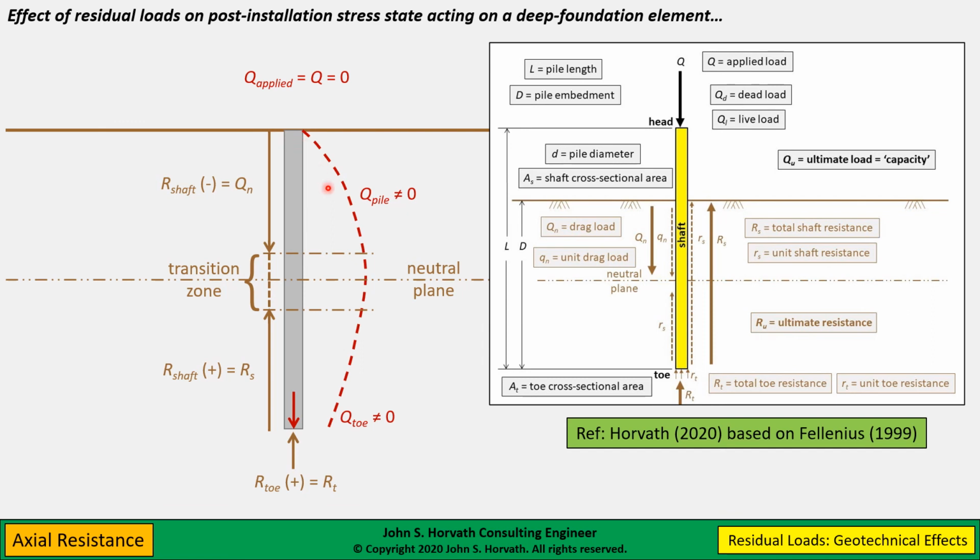You have some pattern of compressive load throughout the shaft. Usually this neutral plane is somewhere down closer to the toe than the center. I've just shown it here generically. Usually the peak, the neutral plane, is somewhere down here, and you have some toe resistance as well.